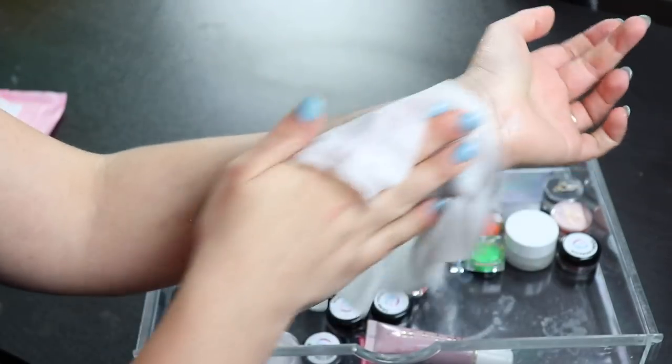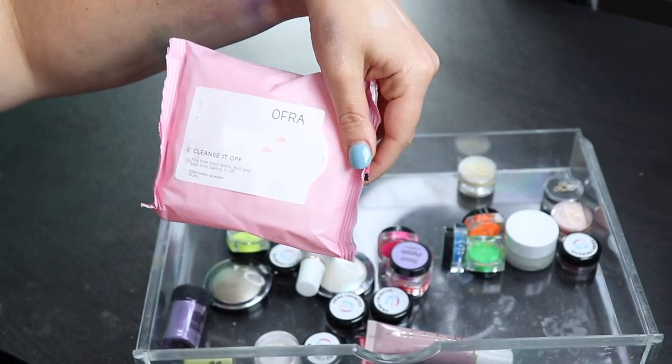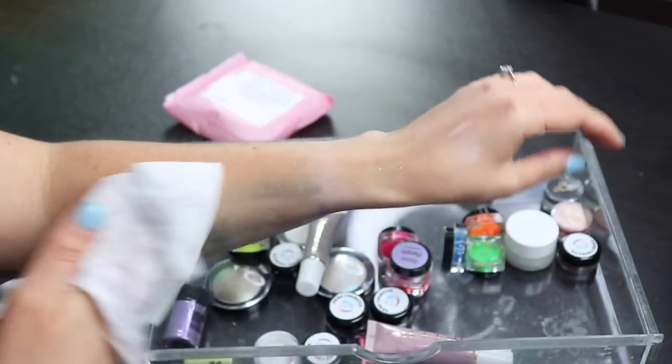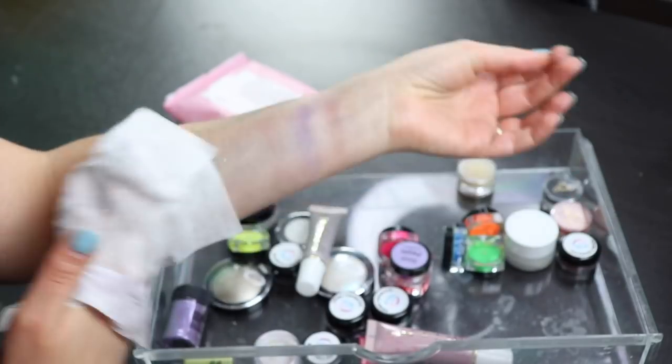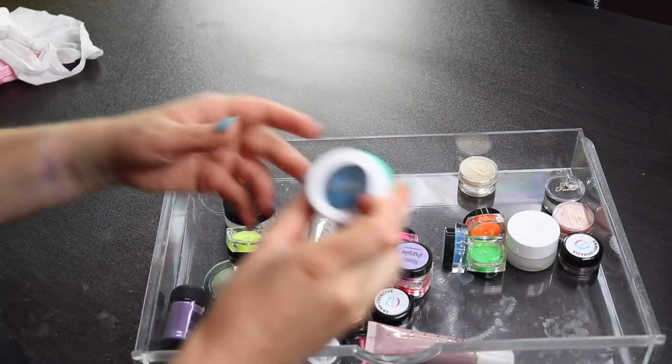And these wipes that I'm using, I got for free at IMATS from Ofra, and these are like the worst makeup wipes that I've ever used in my life, so if you see them anywhere, do not buy these because these are terrible. Did I even talk about these ColourPop ones?